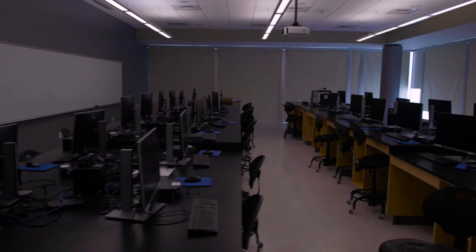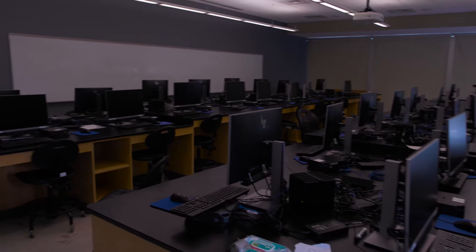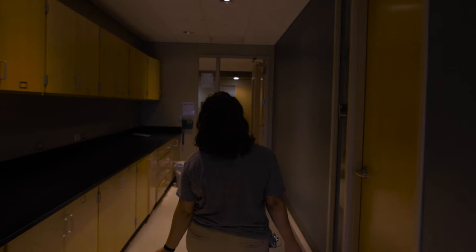One of the great things about having an open computer lab is you don't have to bring a printer to campus. You can print here for free. You just bring your own paper and you're all set. Also, any classroom that is open and has a whiteboard is a great place to come study with friends, or if they have a projector, it's always nice to come watch TV.